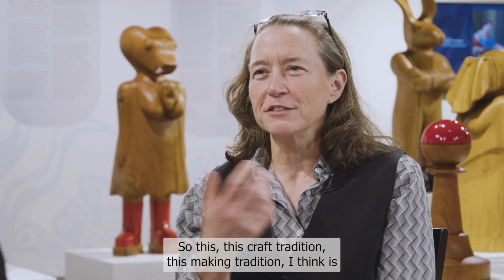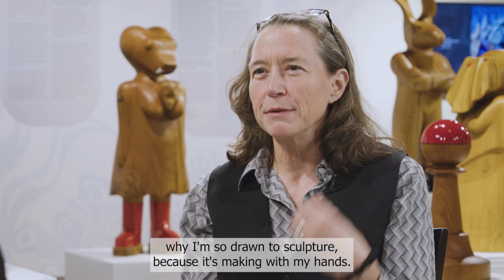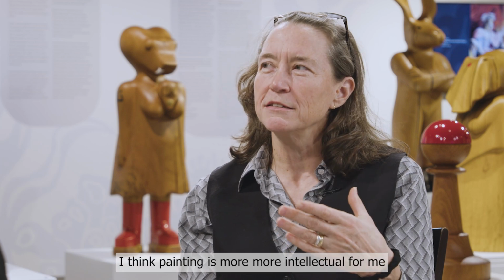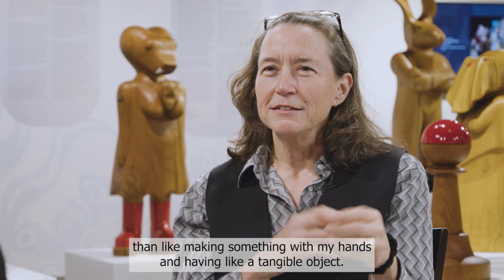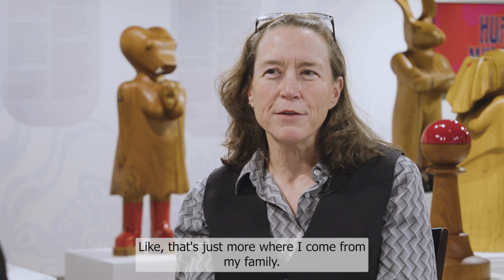So this craft tradition, this making tradition, I think is why I'm so drawn to sculpture, because it's making with my hands. It's conceptual, but it's not purely intellectual. I think painting is more intellectual for me than making something with my hands and having a tangible object. That's just more where I come from in my family.